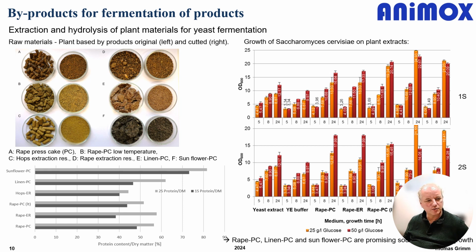We have tested a lot of different raw materials like rapeseed press cakes or hops extraction residues, or also linen press cakes or sunflower press cake. We have used these materials, extracted and hydrolyzed the protein fraction in these materials, and then we have tested it against yeast extract for different cultivation processes, and we could show that these protein hydrolysates from these materials can be used for a lot of cultivation processes and to substitute materials like yeast extract or soy peptone, and to cultivate yeast or lactic acid bacteria in industrial processes.